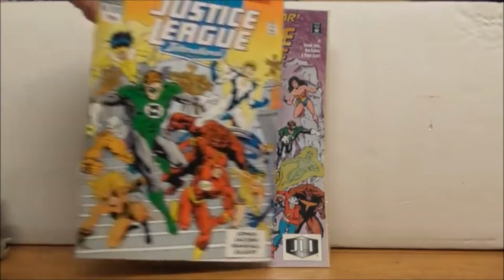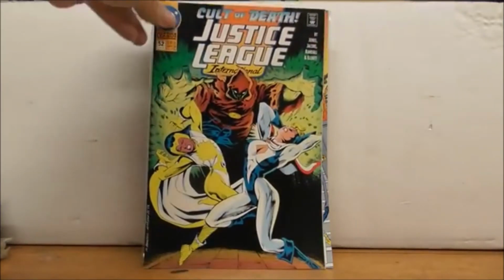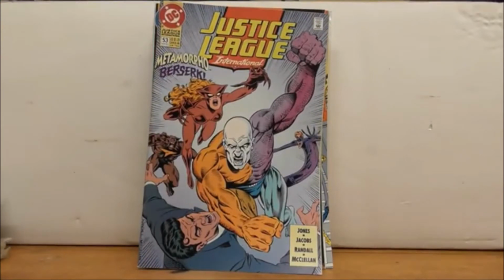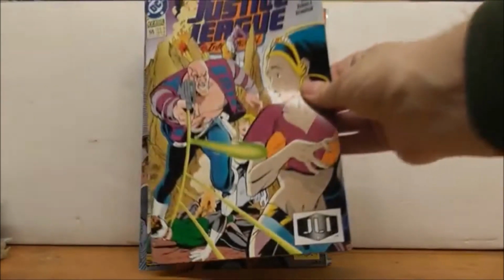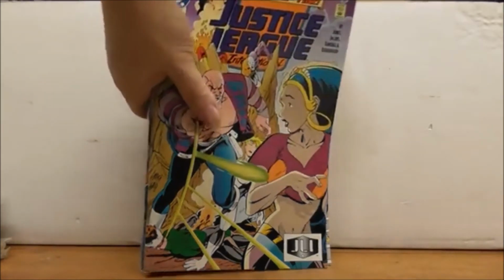Justice League Europe 50, then it goes over to Justice League International. Yeah, because that got a bit confusing. In Justice League of America, I think it started off as Justice League, then it became Justice League International, then it became Justice League America, or something like that. I could be getting the order wrong, but yeah, way to make it confusing, guys. Tasmanian Devil. Yeah, they do like to boggle the minds of us poor comic collectors with their continuous changes.